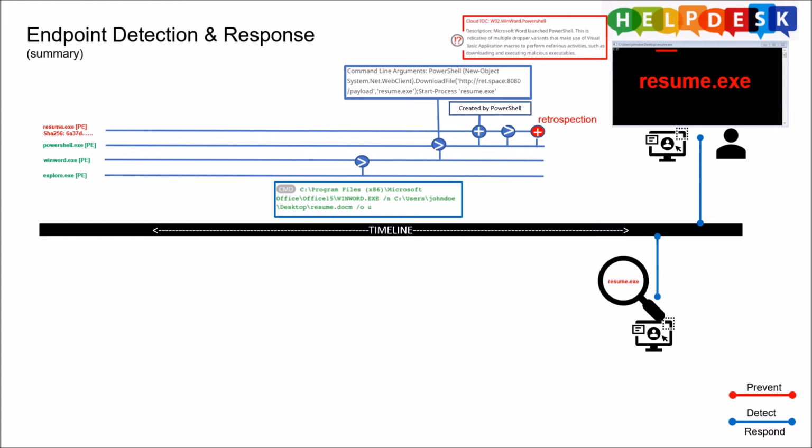And so when we look at that payload, what we can see is that Explorer launched Windward. When it did that, we can see that there's a parameter that was passed, and that command line parameter was go ahead and open Windward and execute that document, right? Or expose that document for viewing. And that was resume.m, right? So doc.m is macro as well, right?